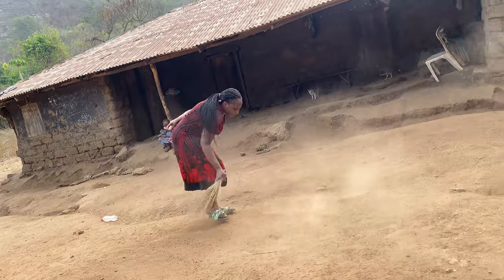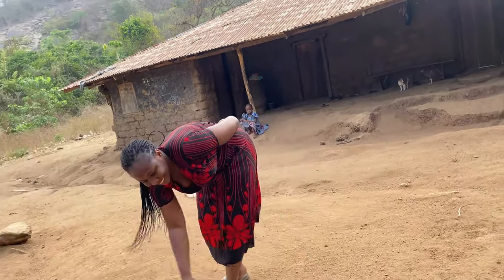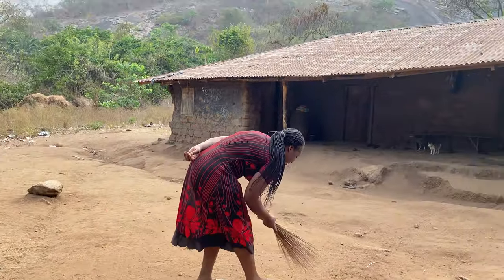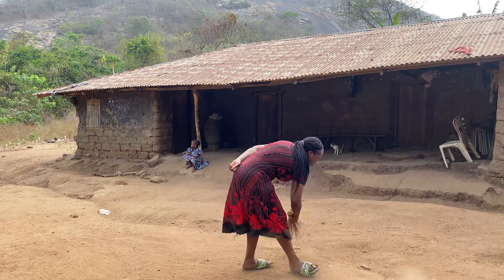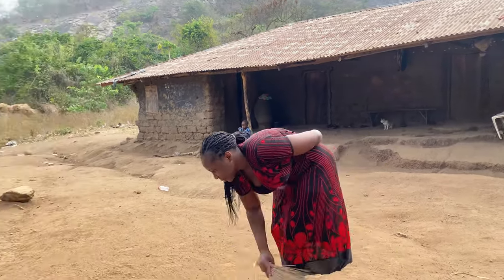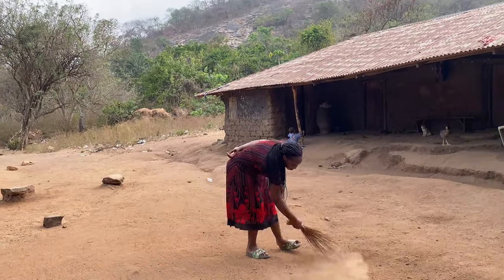After I fed the chickens, the next thing on my agenda was to sweep the compound. And as you can see, that is what I'm doing. We usually use brooms to sweep our compound in my village, and we get the brooms from palm trees or palm fronds. After we've plucked them, we just sun dry them, and voila, they are ready to be used.